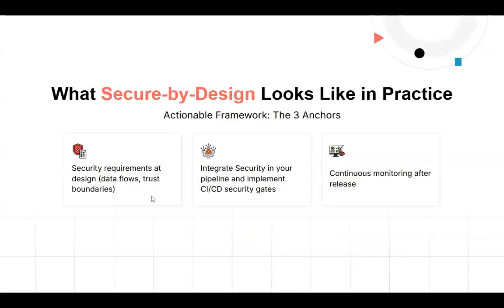Now, what we suggest instead is to embed security right from the first day of the team starting to build a particular feature. Secure by design basically means that security shouldn't be a last minute checklist item. Instead, security should be woven into every phase of the SDLC, right from the design phase all the way to the release phase.